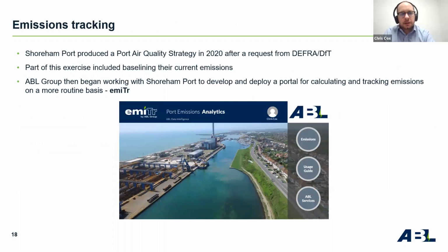And to take it one step further, Shoreham Port have worked with us to actually develop an online portal to do these calculations for them, and so they can view the results. Now, they did produce their port air quality strategy in 2020, but this was a static report. So while it did provide a good baseline for them, you're then stuck with a report on your desk, and it's difficult to then look at the data in other ways. So that's why we helped them by collaborating with them.